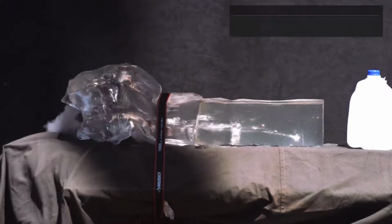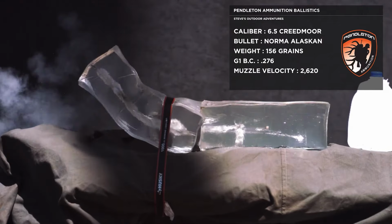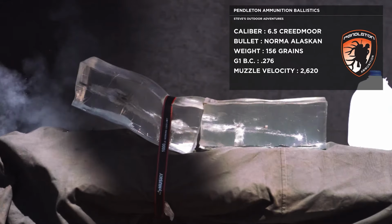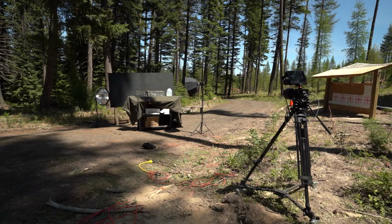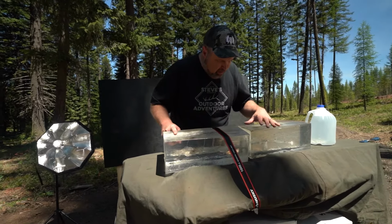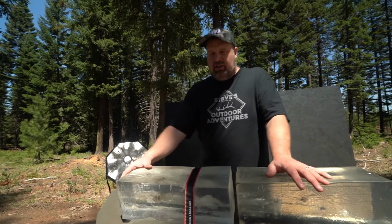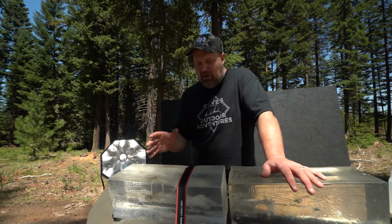Oh yeah, look at the size of that entry hole. 156 grain bullet. Look at that wound channel. All the way through there. That wound channel starts about 1.5 inches in and carries all the way through and starts to go out the other side.